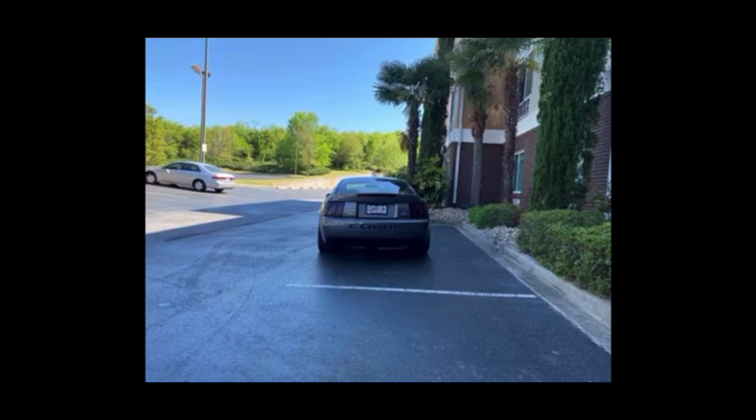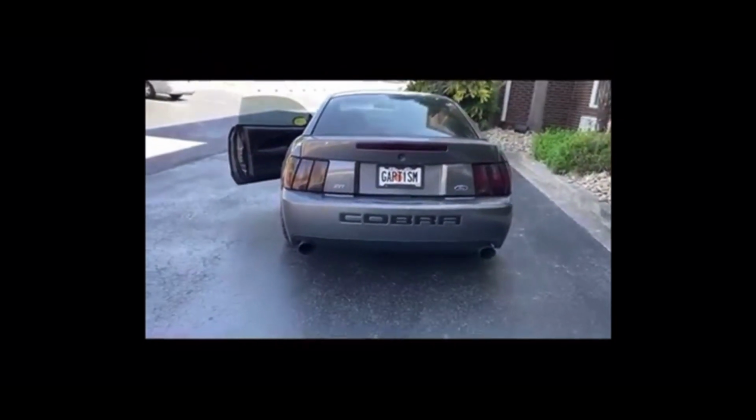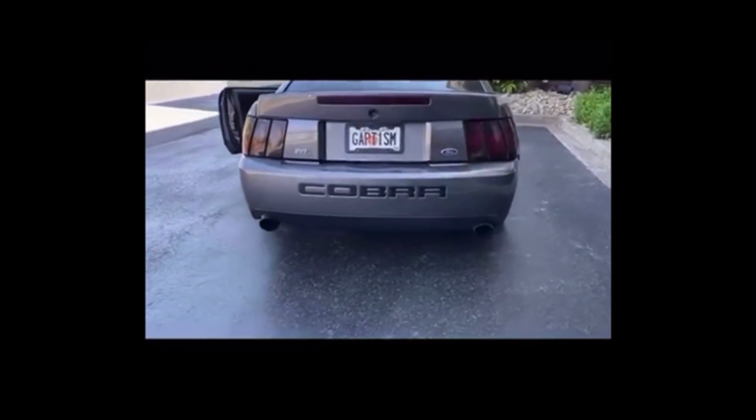This is me outside the hotel. I think we're about to leave in the morning. Perfect spot, out of the sun. Super clean car. Bassani sounds nice.